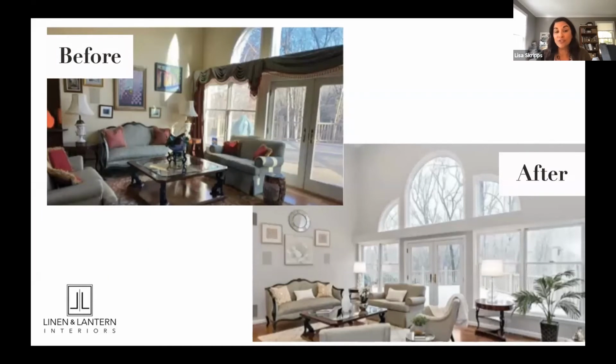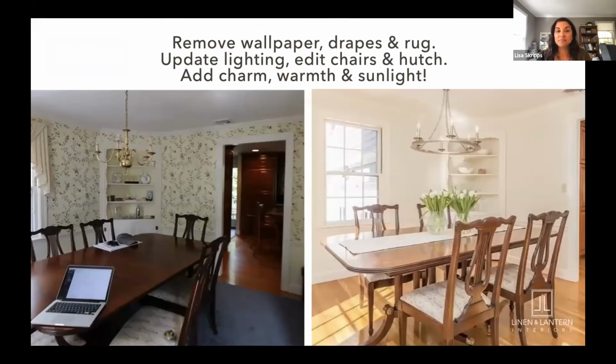And if you notice, the furniture is all the same. We just had to rearrange it a little bit, lighten up the walls, take off the curtains, and now it appeals to a broader sense of buyers.